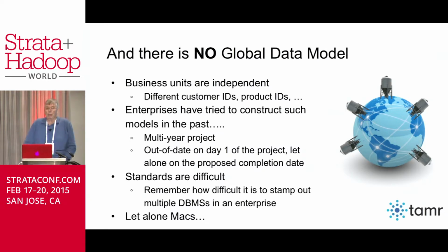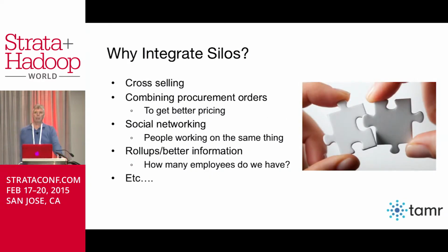So without a global data model, you're faced with a data curation problem, or you can attempt to autocratically create standards. Enterprises have been trying to do that ever since I didn't have gray hair. It's really difficult to stamp out multiple independent systems, let alone things like Macs, which of course I'm using. So we're faced with lots of silos.